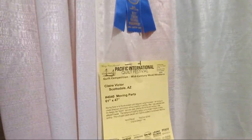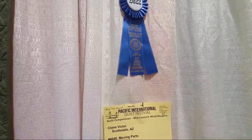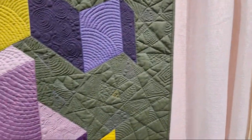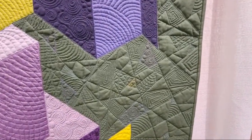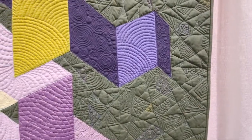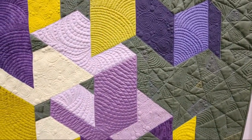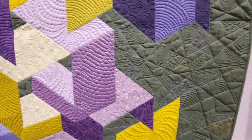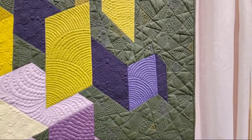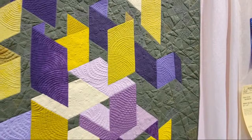And this is by Claire Victor. Best sewing machine workmanship. Check this out. We've got some thread changes. You know your girl loves a thread change. Love a thread change. Look at the quilting. Yeah. She quilted this to the max. Look at this. Wow.